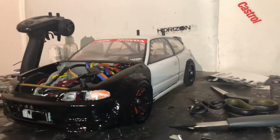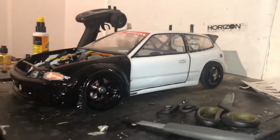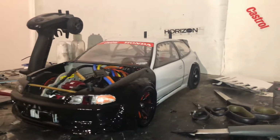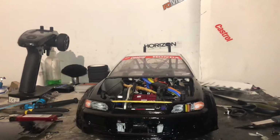Table is messy, but you can understand why, as the car is still in some form of customization. I have a few things to do with it.